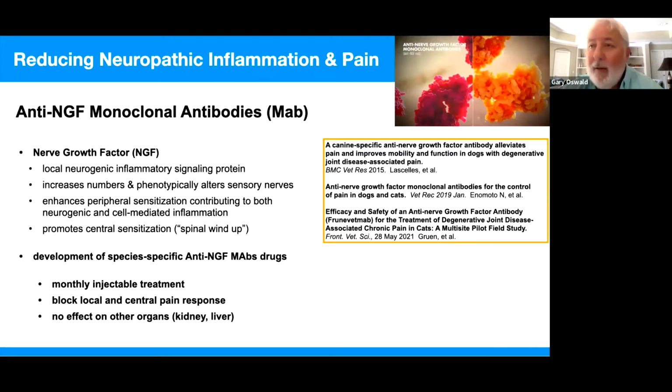The nice thing about these is they are injectable drugs that are given every 30 days. So think about that for a cat. What a nice thing to think is you could use this as a baseline drug and then sort of build upon it as needed. Some patients, if they have a significant enough response to an anti-nerve growth drug, may not need daily NSAIDs, may not need some of the other drugs like gabapentin or amantadine we just talked about.